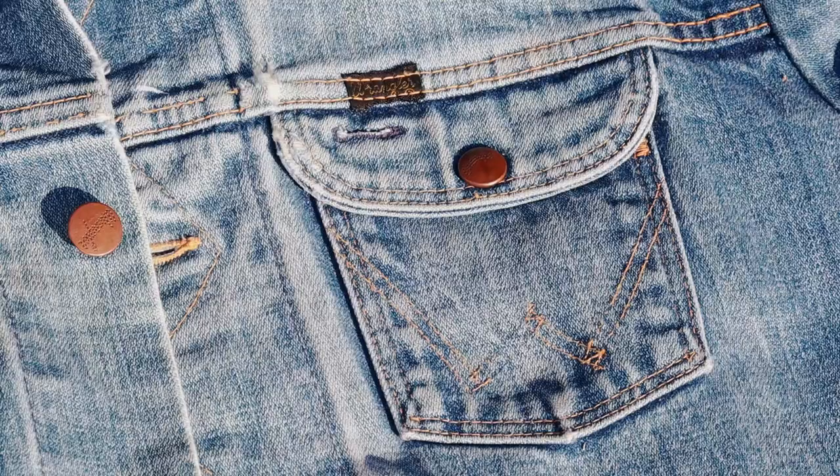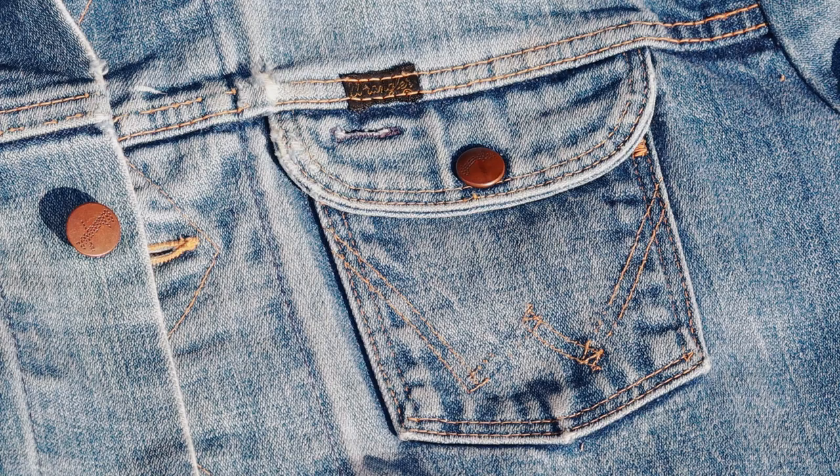Another thing that I think I really like about this jacket is the chest pockets. Everyone knows the Wrangler jacket. You can tell them straight away because they've got two W's, kind of. That's like their version of the Levi's arcuate. They have a W that is stitched into the pockets.